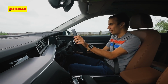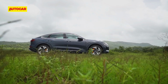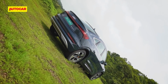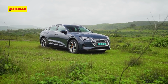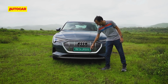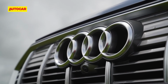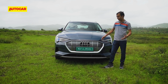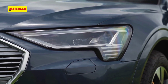Okay, but now on to some serious business. Yes, as you've probably guessed, this is the Audi e-tron, and I'm sure you got that from the green EV plates here and perhaps this shuttered out grille. Now, of course, remember, having said that, there are a few little open slots in here for cooling the battery and the chargers, and I'm sure you've also noticed these cool LED matrix headlights.